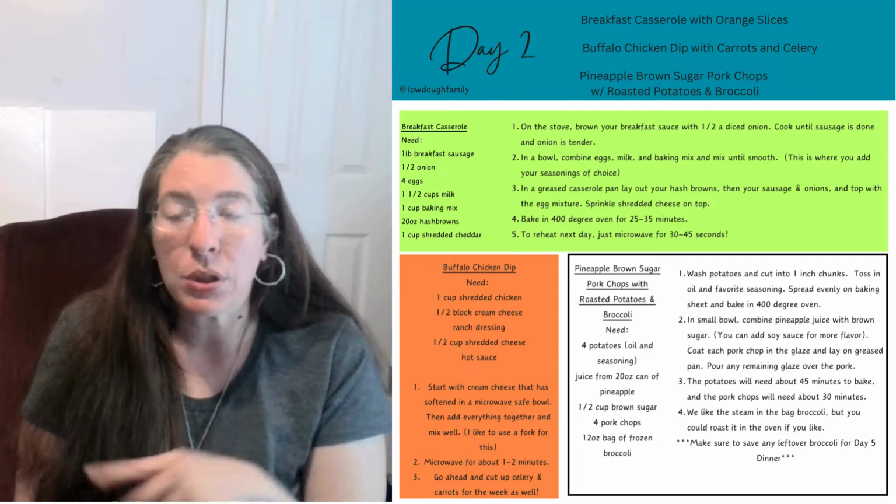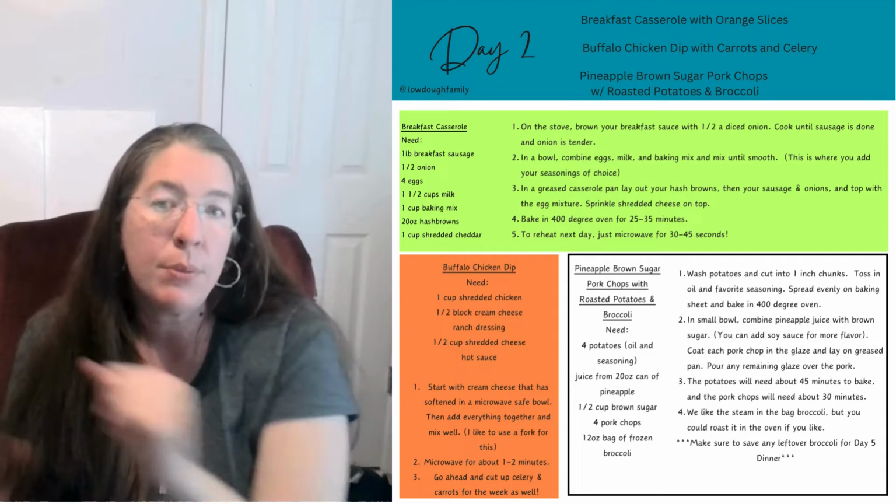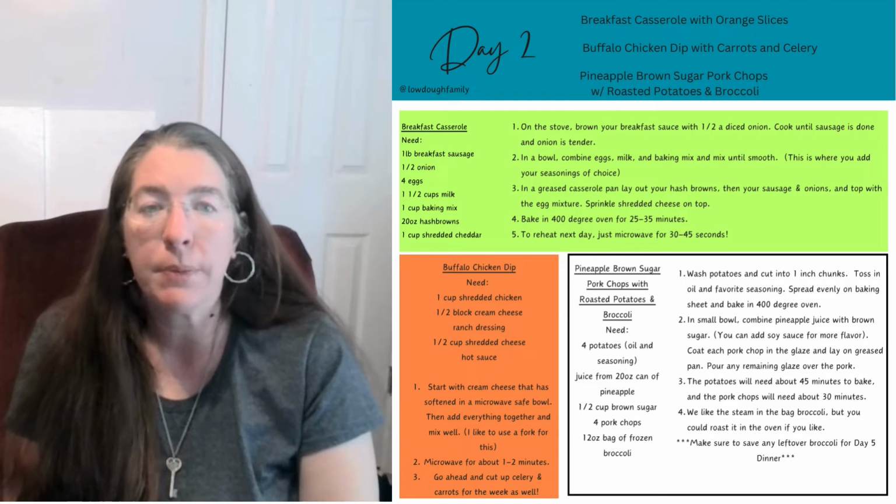And then we are going to use any leftover broccoli from tonight for another meal. So after you serve everybody broccoli, go ahead and put that in a pack, in like a Tupperware, and put it in your fridge because we're going to need that for later.